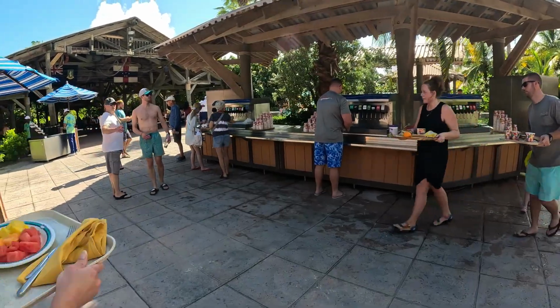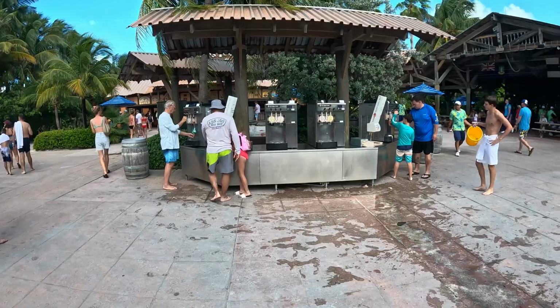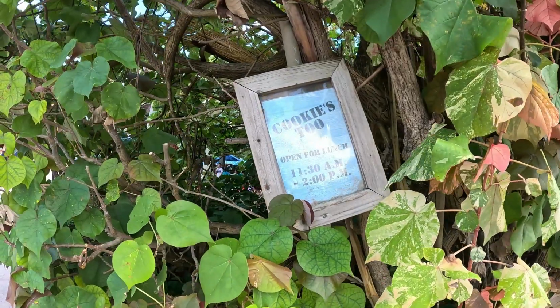You can get drinks just outside where they serve the meals. They also have ice cream. Lunch is served from 11:30 to 2 o'clock p.m. here.